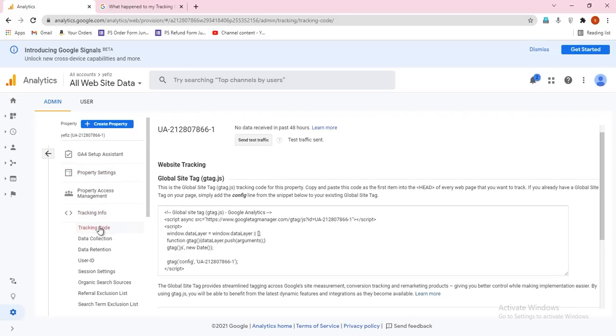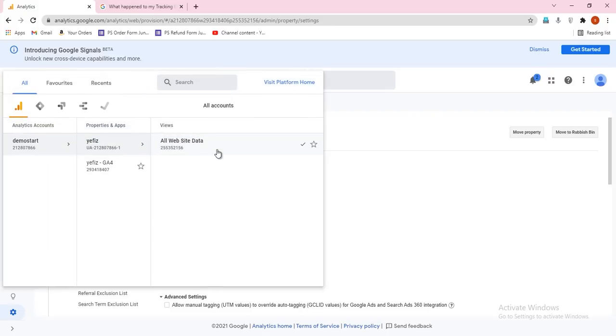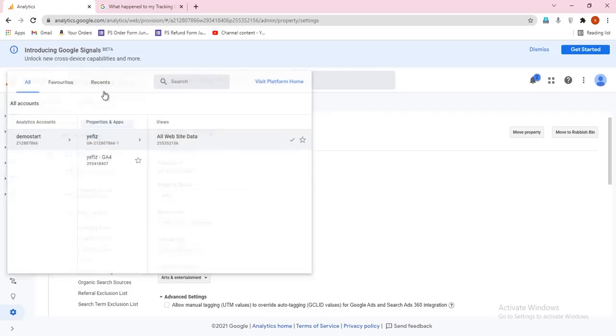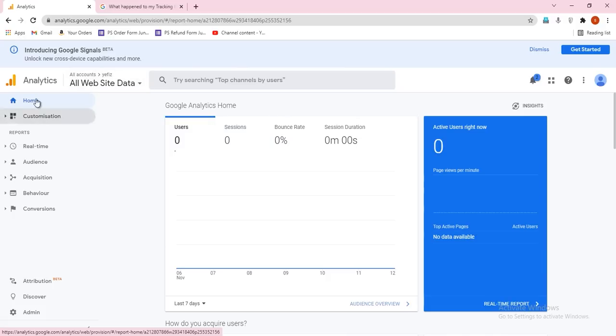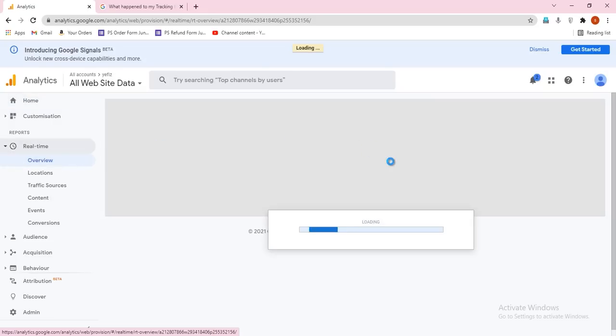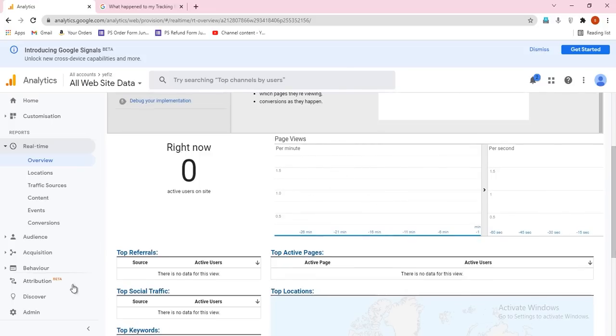And now if you want to see whether the code is correctly set up or not, you can always go to Analytics, click this button, and All website, click this, and click this Home button, and you will be on this screen. Click Real-time overview and let us send traffic, and let's see if it is coming or not.